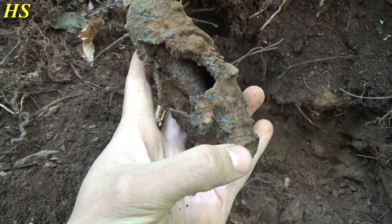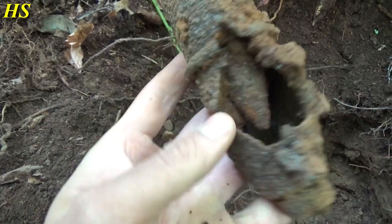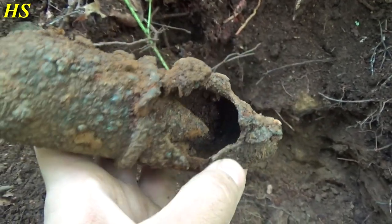Supposed to be the detonator right over there. And there's the powder. Well, not anymore, of course. But there is supposed to be some powder inside there. Wow.